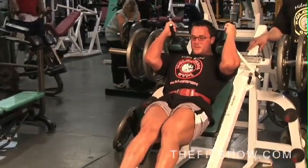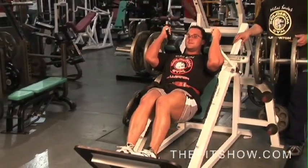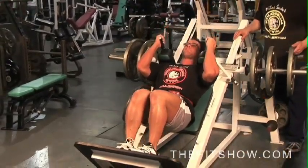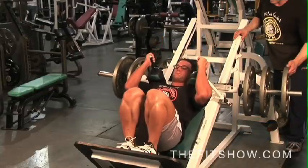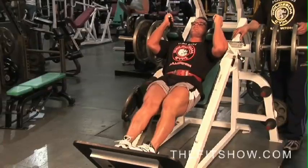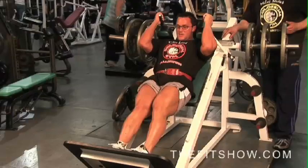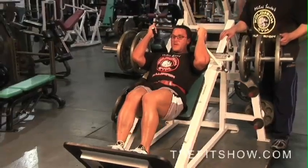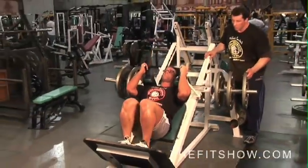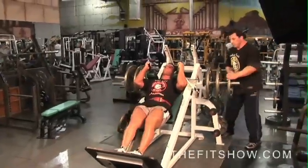Okay, he's going to show you a few variations with a different feet position. Like this, all the way in, touching the medialis, going all the way down, super slow, touch medialis, and slow up. He's on the ball of his foot, not on a heel. So go down. Straight up, slow up. Now let's go to the wide stance.